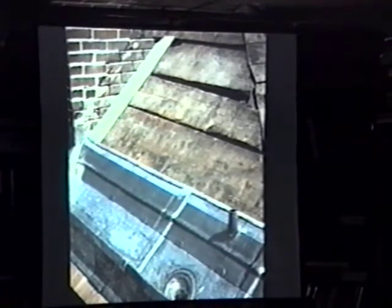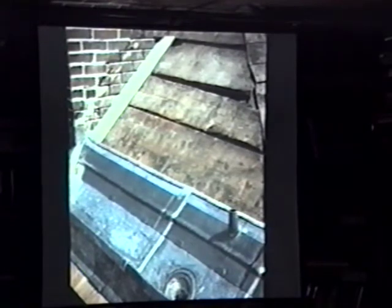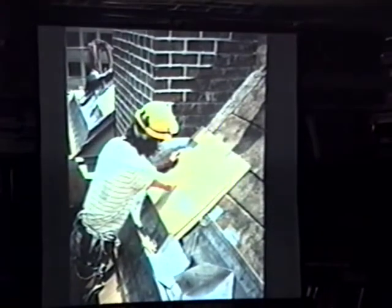This shows all of that lead work in place, the milled lead over top the cast lead. You also see the base of one of the chimneys at the top left of the screen. This new piece of wood replicates an original piece of wood that was found on another chimney. This is a cant strip to help divert the water away from the base of the chimney towards the downspout.